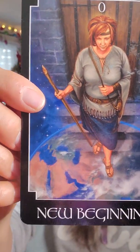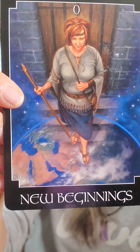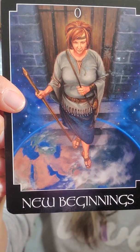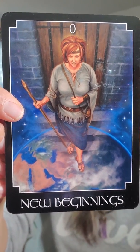And you know what? As you can see in this card, she's moving forward. She's got the change in her life. She's got that stick in her hand, and she's moving forward. Though you don't know if she's going in the wrong direction, because it looks like she's going through a portal or a moon door or something. It's something that she's walking through. But you never know until you take that chance, the new beginning.